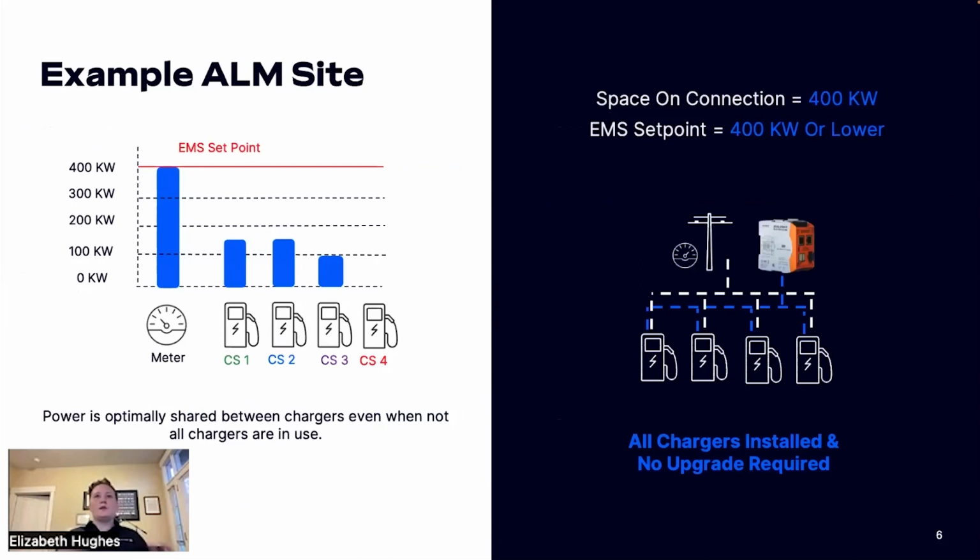Now, to think about that more, on our example site, we had 400 kW left on our connection, so that is what's going to be our EMS set point. Generally, it's going to be the space on the connection or lower. And because we're using an ALM-capable charge management system like Charge Pilot here, we are allowed to install all of our chargers and not trigger any site upgrades.